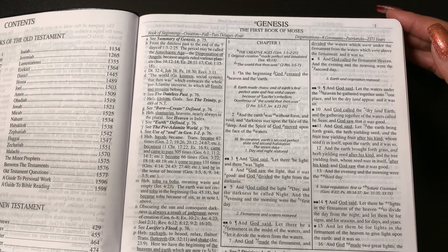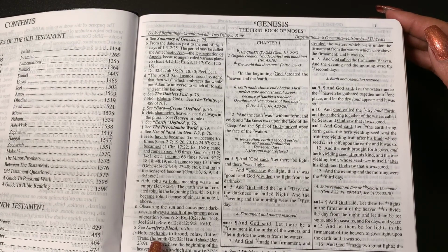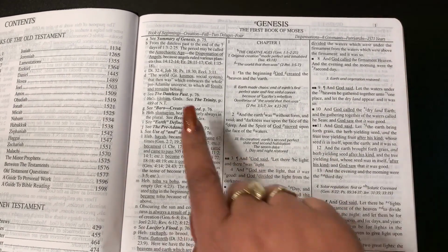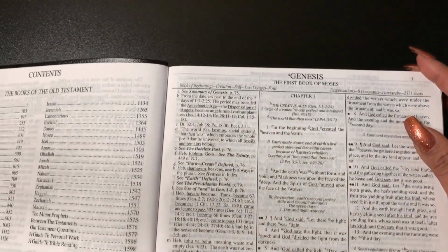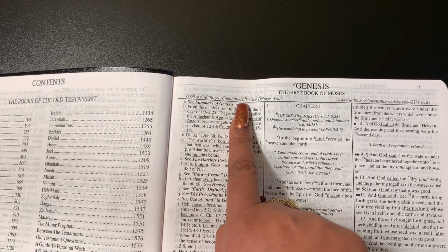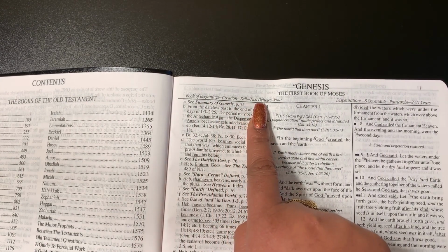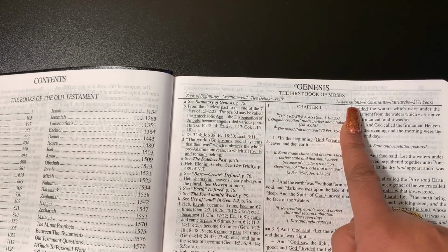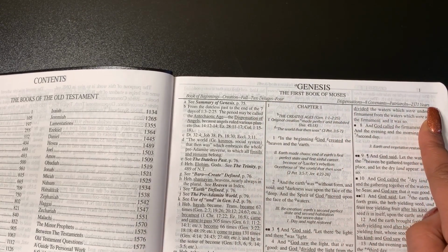Let me calm down. I'm just so excited. Oh my goodness. Okay, here we go. Genesis, this is the book of Moses. You can see up here at the top, it gives you book of beginnings, creation, the fall. You get, oh my God, there's so much information.